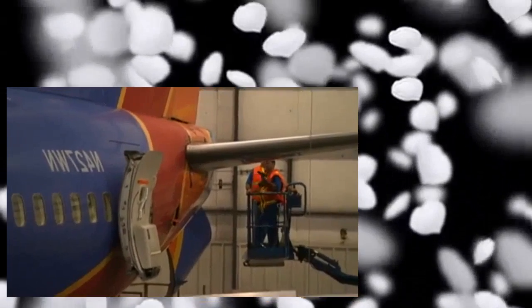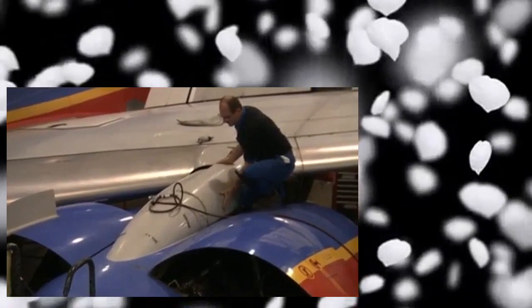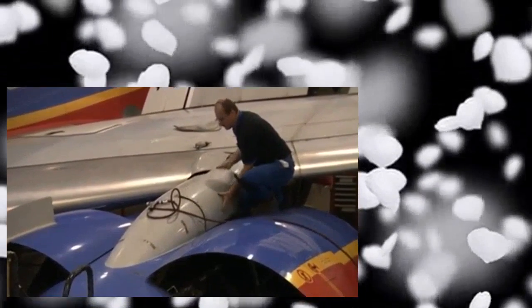Updating older planes is a standard part of maintenance. But sometimes installing a new component in an older plane can lead to tragedy.